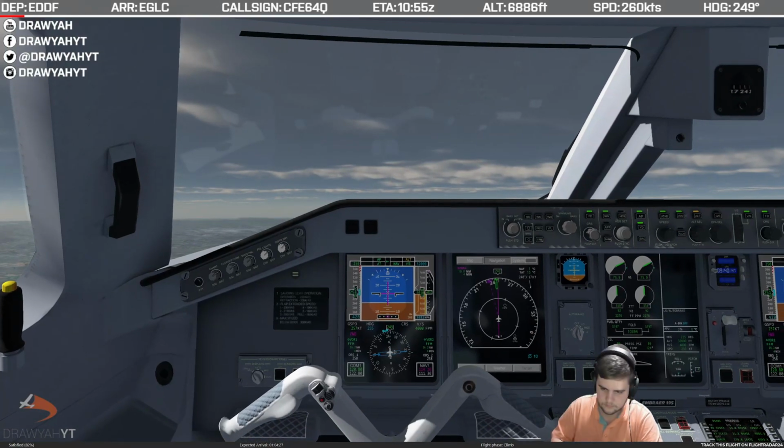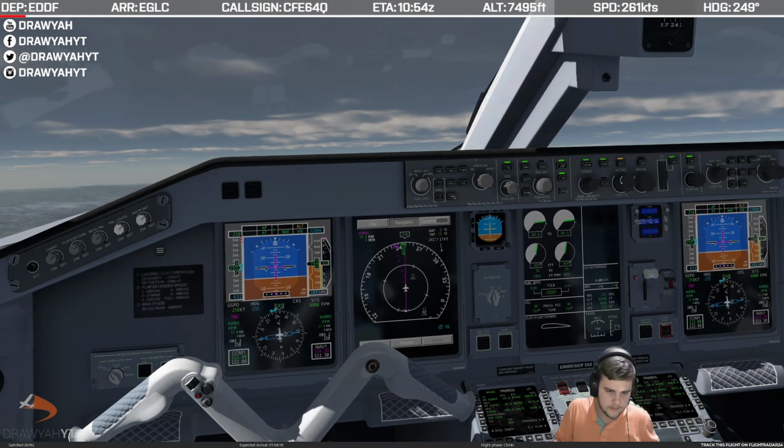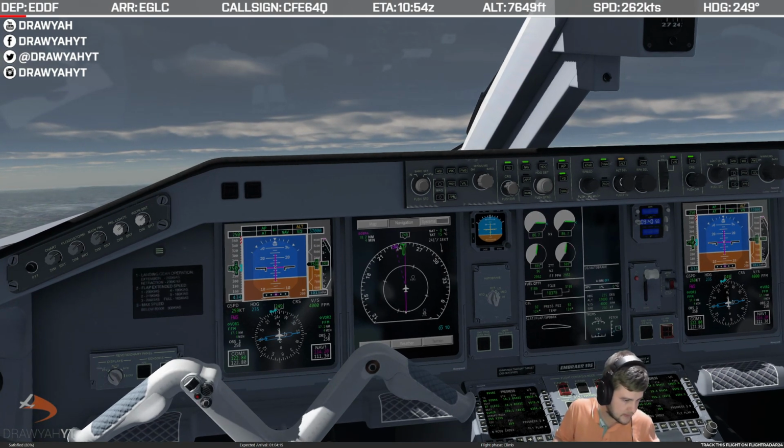Unicom 1 to destination. Over to the com, 1 to just wait for Fly 64 Quebec. Thank you very much, bye bye. Right, over to the com. Oh, my altitude. Set altitude now to cruising altitude of 32,000 feet.